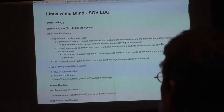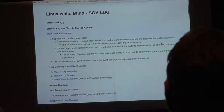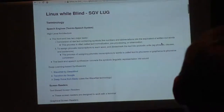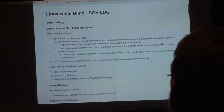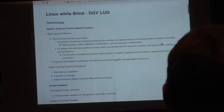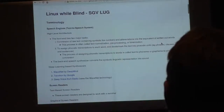I'm here to keep Chime on track, have an outline, and make sure he doesn't skip anything. We're going to go over a little bit of terminology first so the rest of the presentation makes sense. So why don't you tell us what a speech engine is, Chime? It's a speech synthesizer. How do I explain that? It's not a screen reader, it just makes the words.